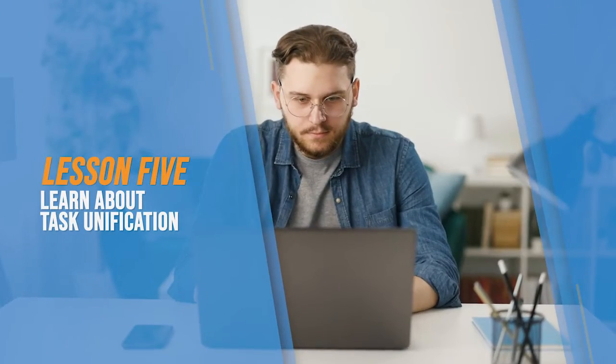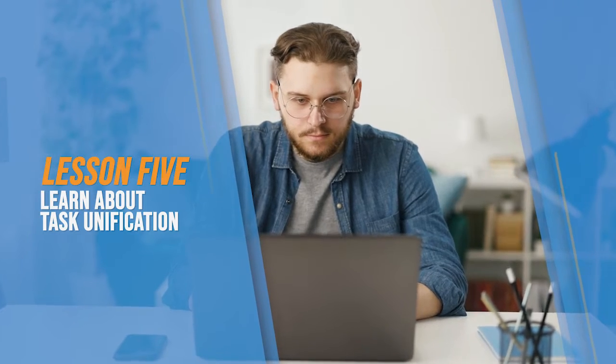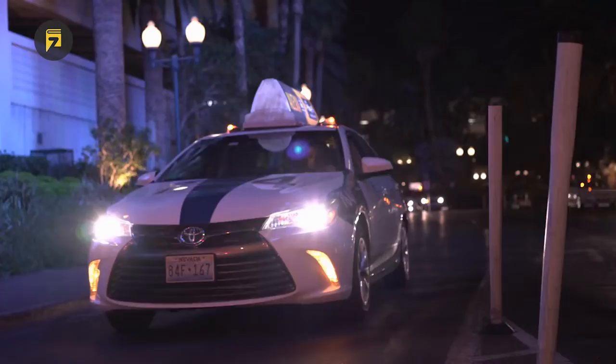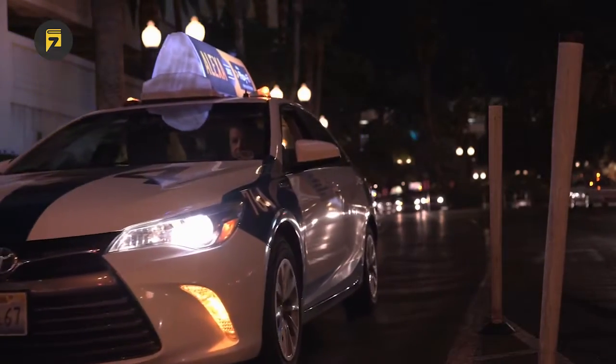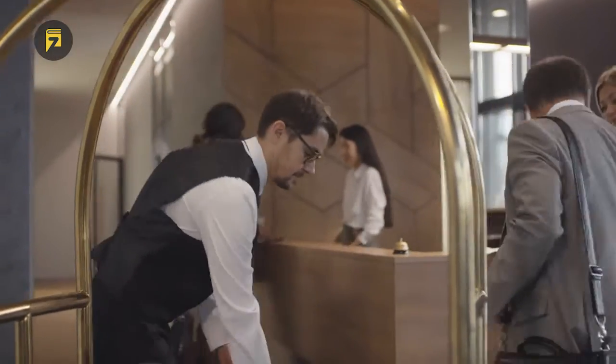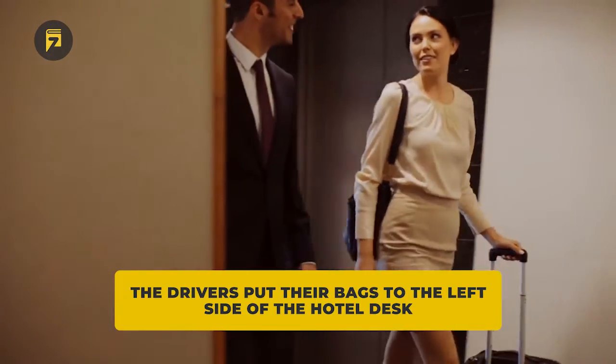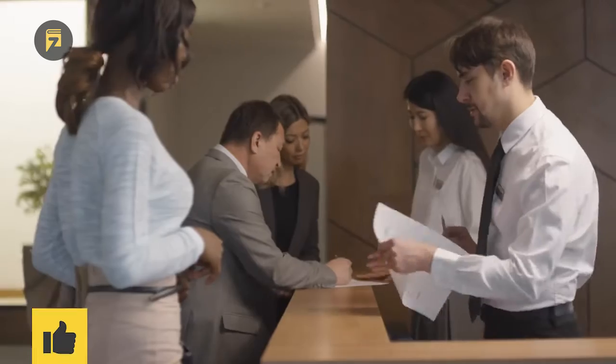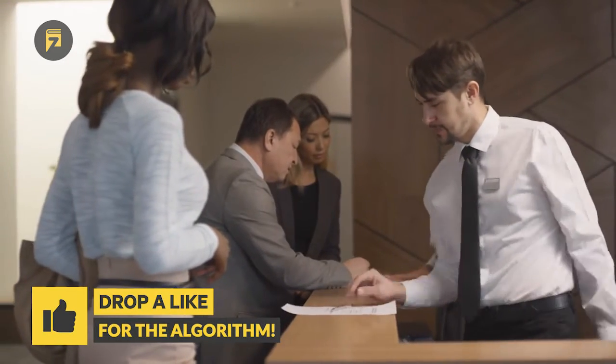Lesson 5. Learn about task unification. For example, the managers of a hotel wanted to make returning customers feel at home. The hotel paid local taxi drivers to chat with inbound guests during the ride to find out if they'd stayed at the hotel before. If they had, the drivers put their bags to the left side of the hotel desk. If they hadn't, they put the bags on the right. This signaled the hotel's staff to identify returning guests.